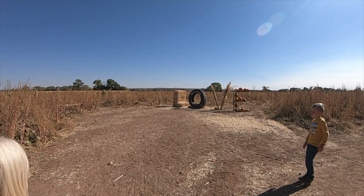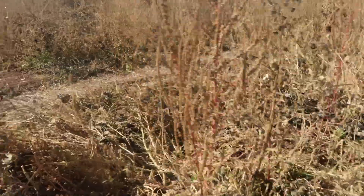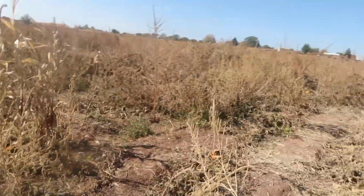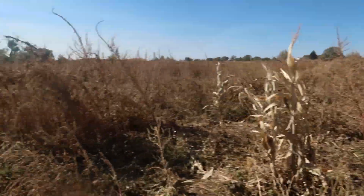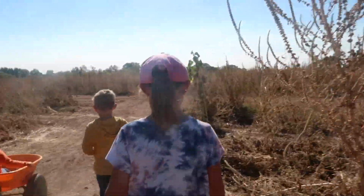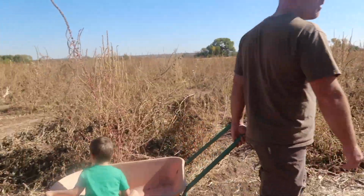Yeah, it's like the love sign in Philadelphia. Okay, we have been here for 11 years, and we have never seen the field this empty. Where did all the pumpkins go? Did the great pumpkin thief steal the pumpkins?